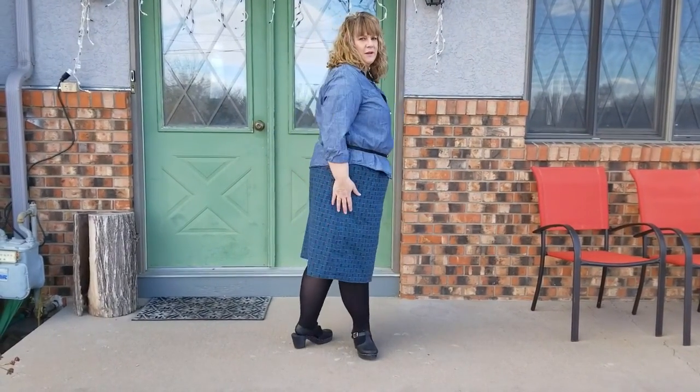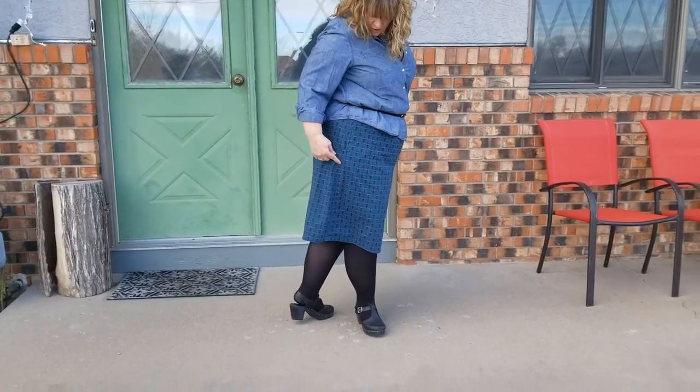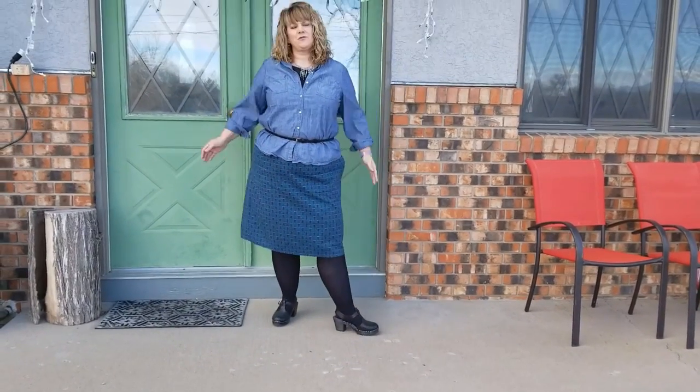That has pockets? Yes. How handy. These were the first good pockets that I ever made, because pockets are hard when you're a beginner. This skirt was my first successful pocket. Nice.